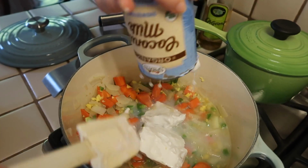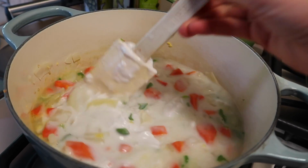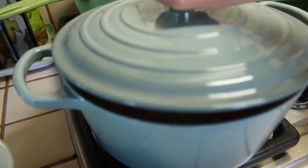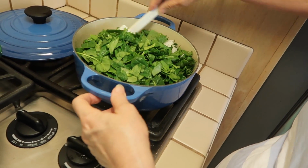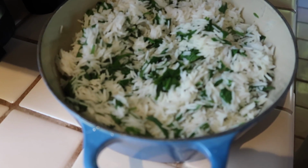And my mom does this really cool thing where she makes the rice in a pot that's larger than the contents, and then she adds raw spinach to it and stirs it in. The spinach wilts, and it adds not only a really pretty color, but adds more nutrients because the spinach is so high in nutrients and really good for you.